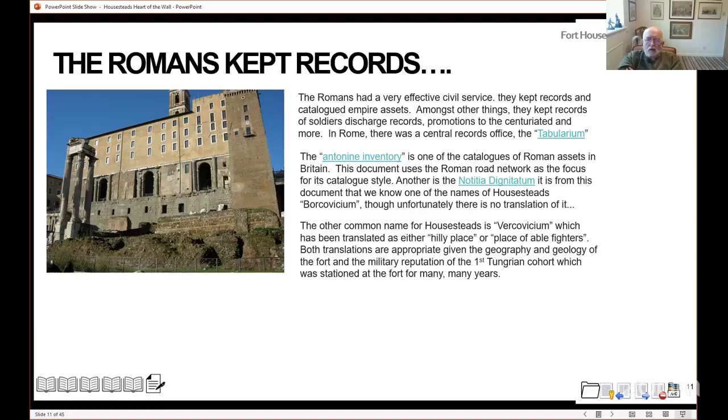These soldiers were very good at fighting. Amongst other things, they're credited with being one of the cohorts that rescued the infamous Ninth Legion, Legio Hispana, when Agricola invaded north. They were ambushed at night by the Scots, and it was the Tungrians that helped rescue them. They were also one of the cohorts that fought at Mons Graupius. Now, they were highly competent soldiers, of that I have no doubt.